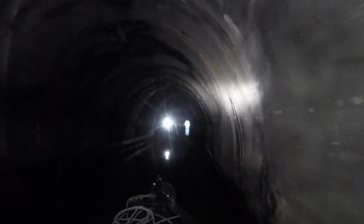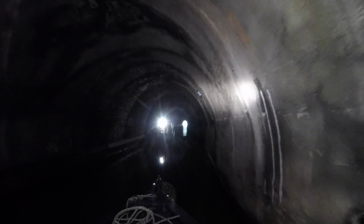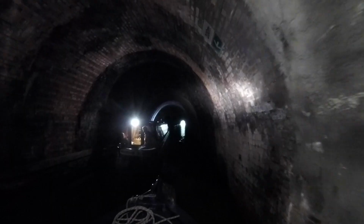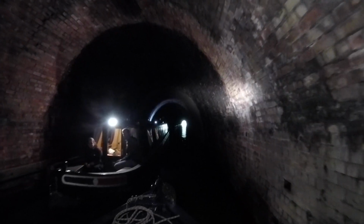Unfortunately, we were not so lucky with the fourth and final boat that we passed in the tunnel today. Even though we were hugging the side of the tunnel as close as we could, we still hit the other boat pretty sharply.